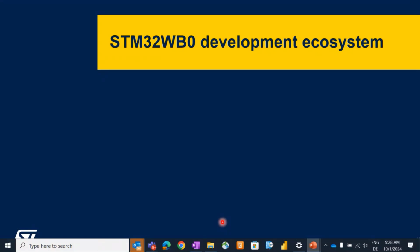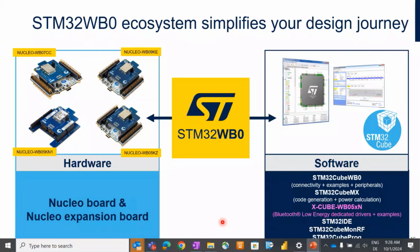Let's have a look at the development ecosystem. The WB0 offers, of course, many different hardware boards to help you with the evaluation. Here you have a snapshot: the WB05N, that is the X-Nucleo, and you have some other Nucleo boards to address all the families of the WB0. So this is fully available. On top of the hardware, you have the software. This is an ecosystem, and everything is around the STM32Cube, with different packages. So the WB0 Cube package, you have the CubeMX, you have the X-Cube for the WB05N network coprocessor, and some additional tools as well to address wireless applications. Again, the WB0 is completely integrated inside the STM32Cube ecosystem that you are already familiar with.